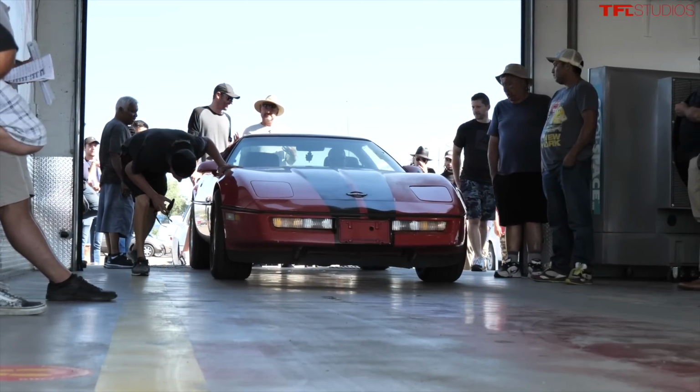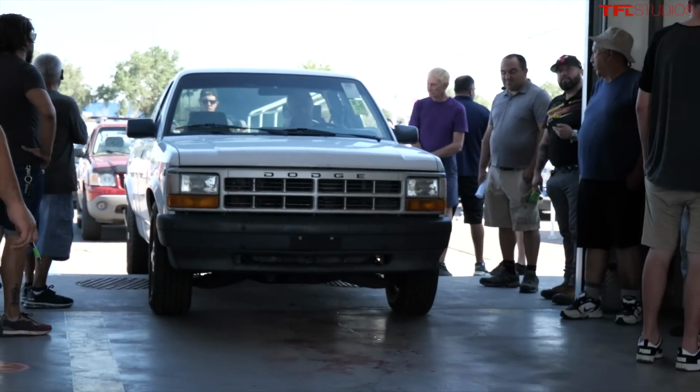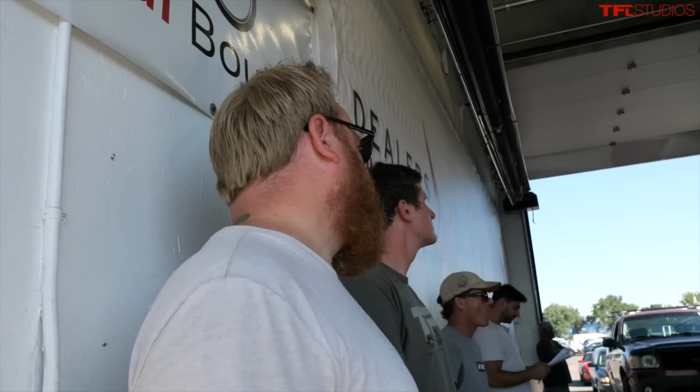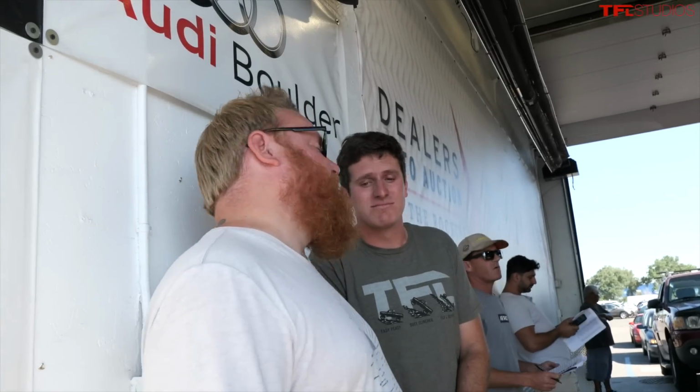Now, the first vehicle on our list to cross through the block was that first generation Dodge Dakota. Immediately, the bidding hit $2,000, which was our cap, and then rose to $2,600. We agreed to stay in it till about $2,200, but it went for over our agreed upon budget, and when you factor in auction fees, it probably would be north of $3,000 when it's all said and done.